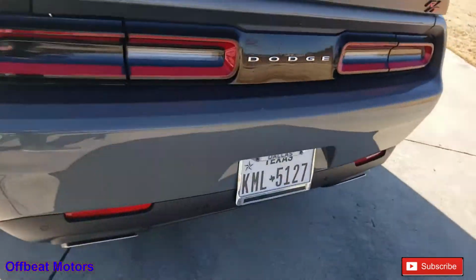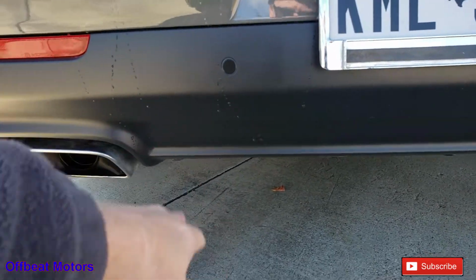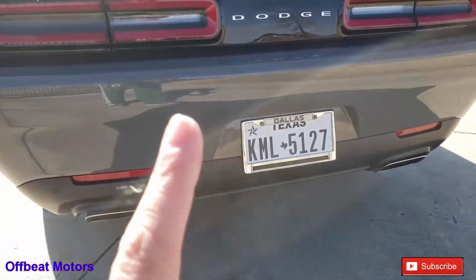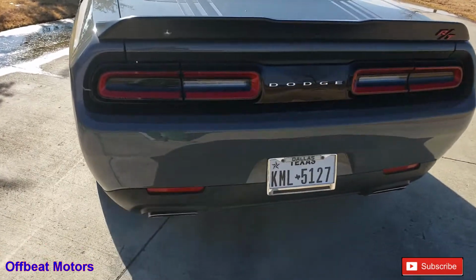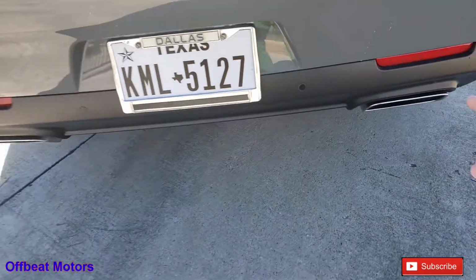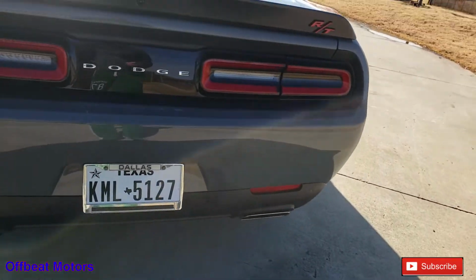The bumper had to be fixed. Ended up having to get a new lower valance because that was mangled up. The sensors had to be replaced because my reverse sensors were no longer working, along with the harness that goes for that. That was broken as well. They ended up having to replace both of these reflectors because they were broken. They ended up fixing the alignment of the exhaust because that was off.